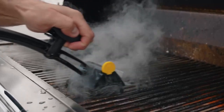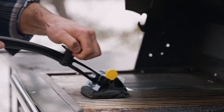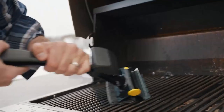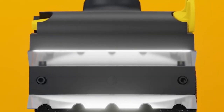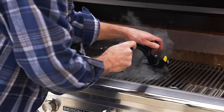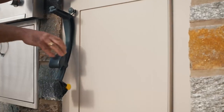A built-in scraper handles the really tough residue, while the retractable hook can help lift hot grill grates safely. And there's even a bottle opener built right into the handle. It's a surprisingly clever upgrade for anyone who spends a lot of time behind the BBQ.